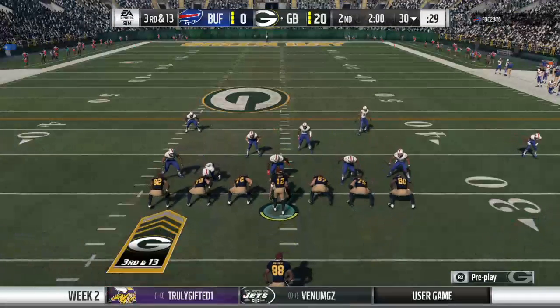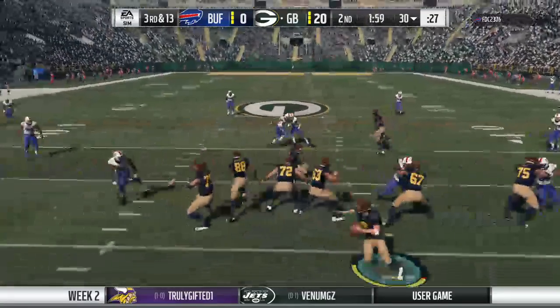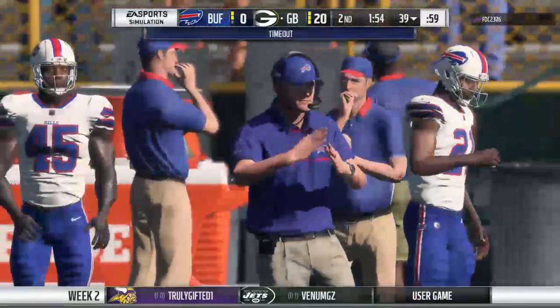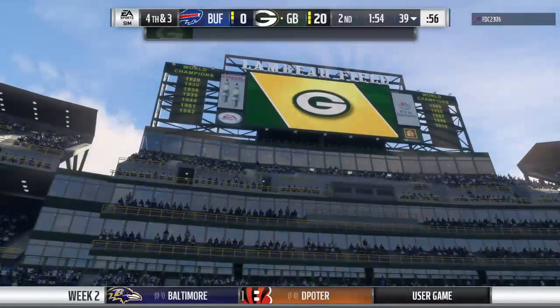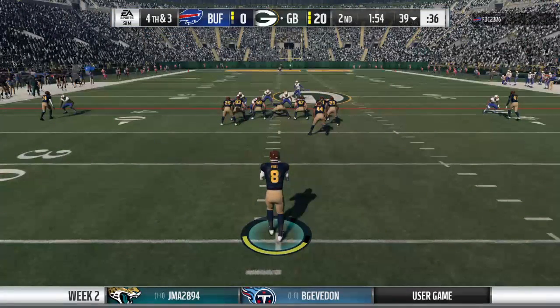Rodgers now, after the sack, he'll lead the pack up on 3rd and long. Here's Rodgers off the bootleg. And caught. This is Bennett, the tight end. And he'll get it out near the 40 to the 39. And now the Bills are going to stop it as they call a timeout. It's just their first, so they'll have 2 remaining here before we get to halftime.